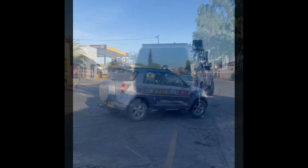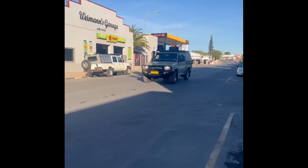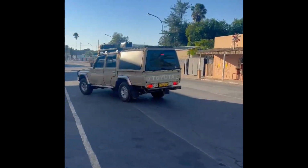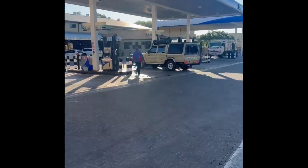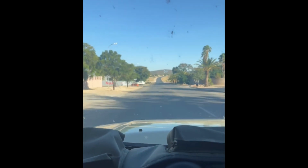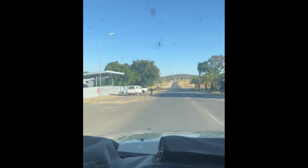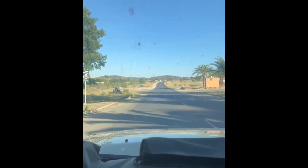The next day, we filled up the monster and hit the road. Just to indicate that yes, we are leaving Outjo. Okaukuejo is a little over 115 or 120 kilos from Outjo. We are driving in that direction.